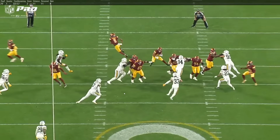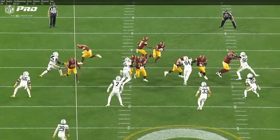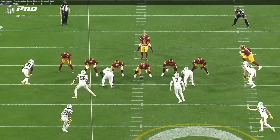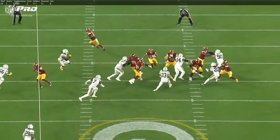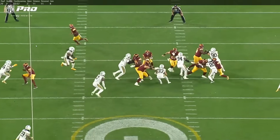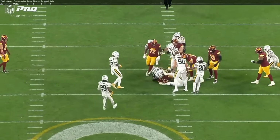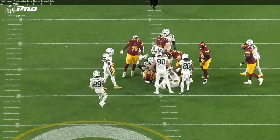So we'll watch Evan Williams, and we'll back it up a little bit. Watch him duck under this block. That man's there. He's going to come out and block Evan Williams. Evan Williams, I love this from him. He's coming down. He's patient. He's looking. He shoots. He gets under, makes contact, gets the leg, forces him back. And now, instead of going through that gap, bodies, tackle, gain of 4. Nicely done. Really good play by Evan Williams.